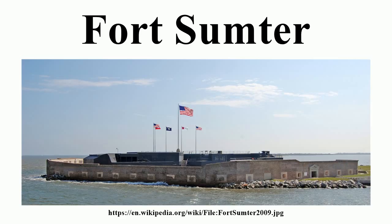Construction. Named after General Thomas Sumter, Revolutionary War hero, Fort Sumter was built following the War of 1812, as one of a series of fortifications on the southern U.S. coast to protect the harbors. Construction began in 1829, and the structure was still unfinished in 1861, when the Civil War began.